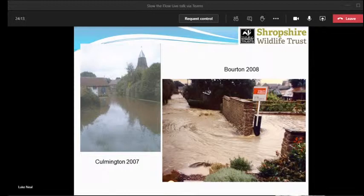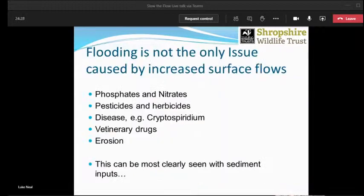And these events are very sudden flash flood events. The river will come up and drop down in a matter of hours, but you can see from the photographs it can cause an awful lot of damage and even be a risk to life in some cases. But when we think about flooding, we don't necessarily immediately think that it's the sort of thing that the Wildlife Trust might be interested in. However, flooding is brought about by all sorts of changes in the natural environment, and it also leads to other effects within the natural environment and the water environment.